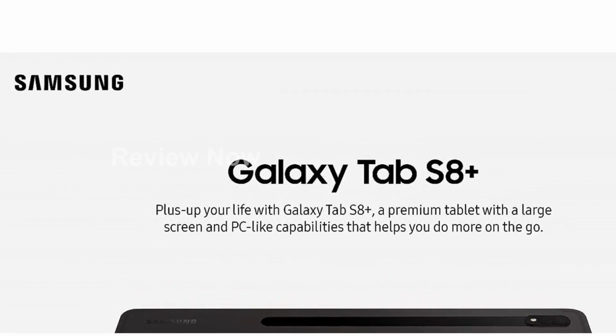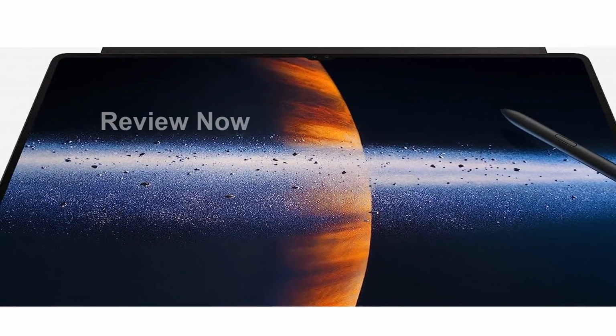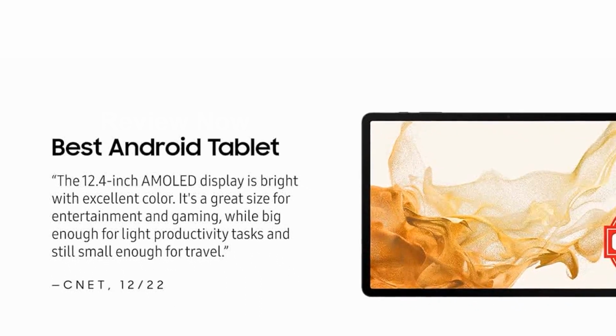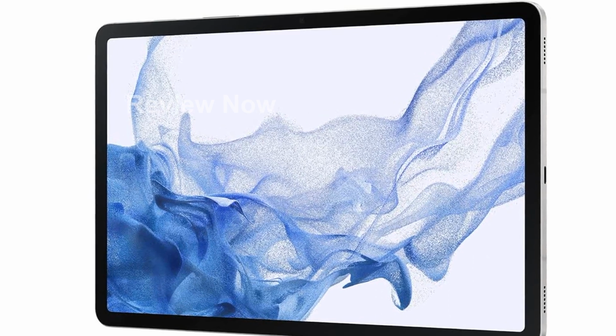Designed to be your everyday companion, the Samsung Galaxy Tab S8 is portable and easy on the eyes. Whether you're at a coffee shop or a park, the large LCD display gives you plenty of space to get things done. And with seamless Galaxy connectivity, you can easily sync your notes and files across your devices.